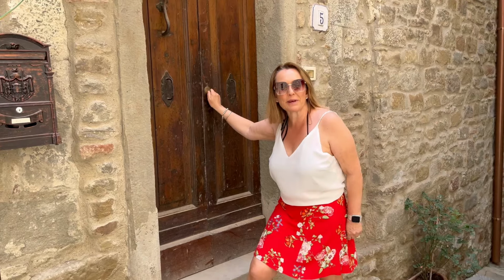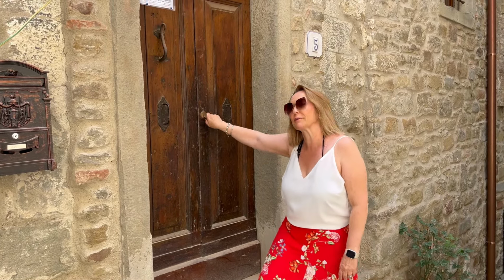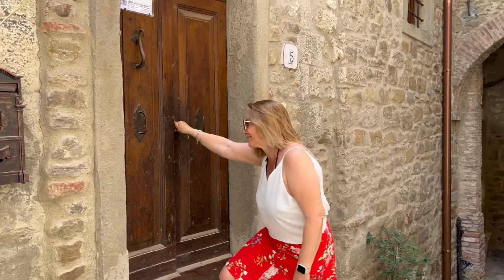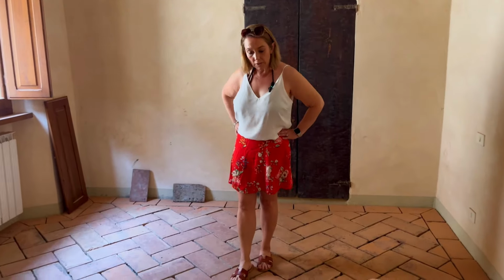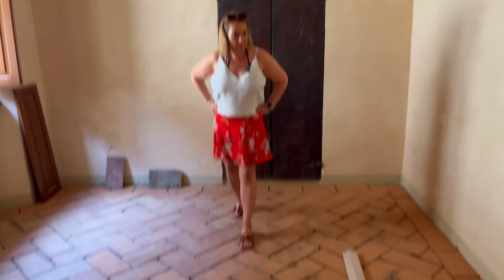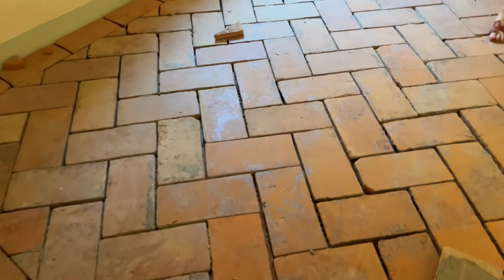Here we are at the end of the week, getting to the pointy end, only a couple more weeks left of the renovation. Let's see what they got done. So, tiles done in the master bedroom, looking pretty good. Just need to be grouted now.